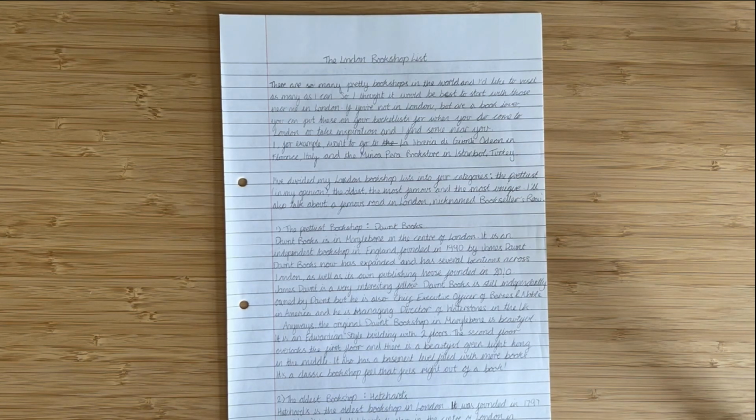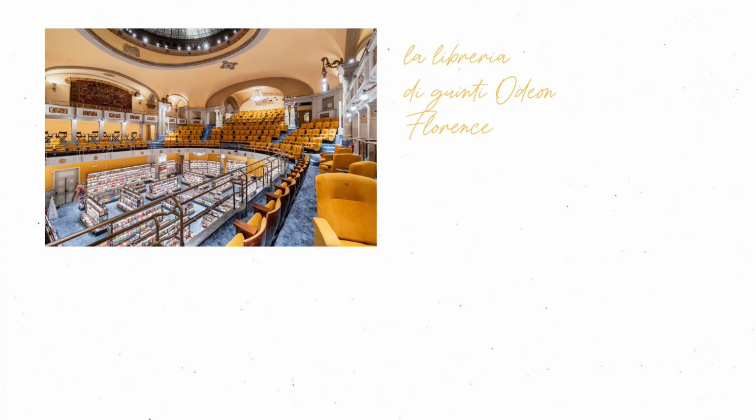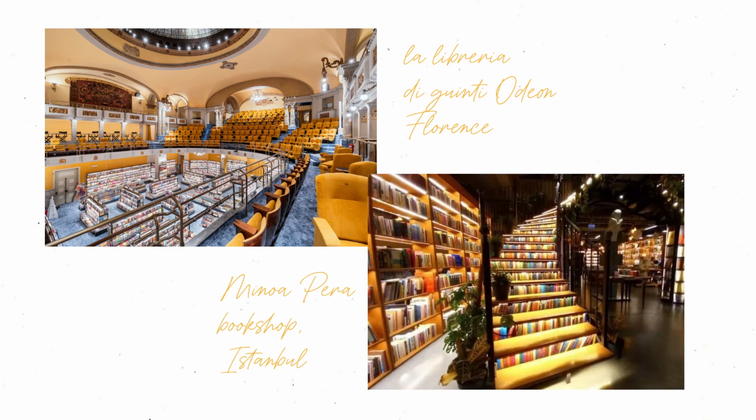There were two that I found in different countries. There was one in Florence, Italy, which was really cool. It was like a theatre, and they'd converted one of the theatre halls into a bookshop. So that was really interesting, and I really would like to go there. And then there was also a really nice one in Istanbul in Turkey, Minoa Pera bookstore, and it has a spiral staircase going up with books in it. It just looks really fun.